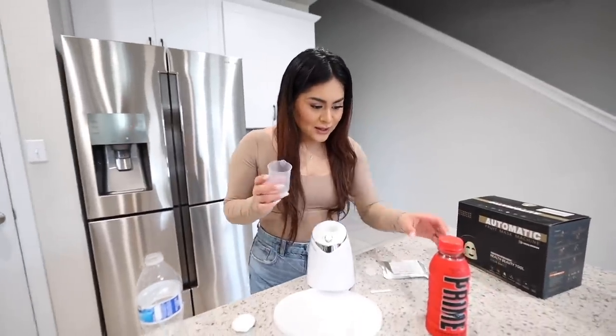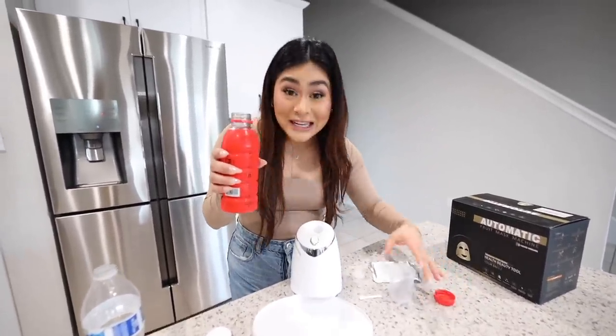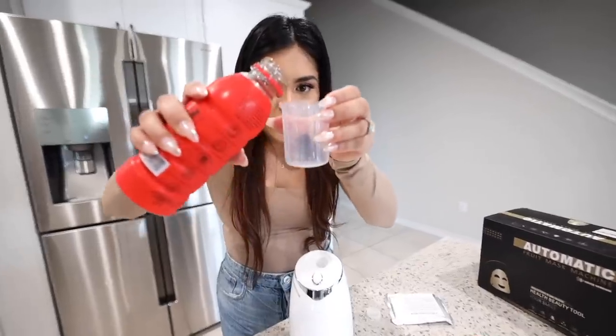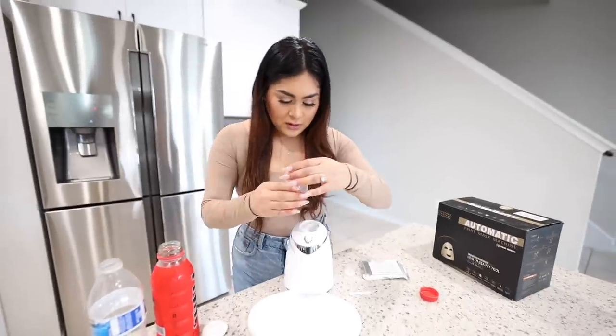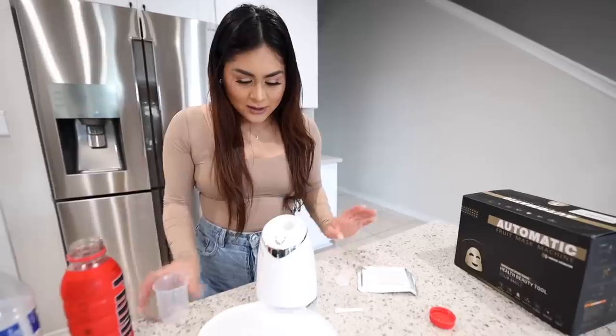Oh, okay, so now you get to add whatever fruit juice you want. Oh, okay, now we're gonna do the Tropical Punch. 20 milliliters of whatever fruit juice you want. Please add the nutrient solution. Okay, I'm going in. Please add collagen peptide and press start button.